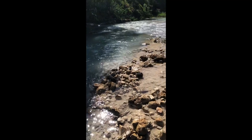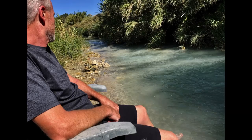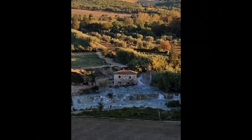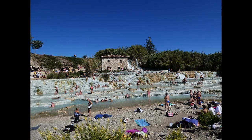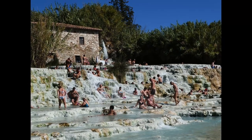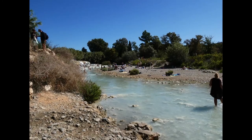There's a big paved area and a nice hot springs resort, but then there's this natural one. It's been there forever, with an old mill site. We found a place close, which there aren't very many, so we were lucky for that. It was very busy, but wow, what a neat place.